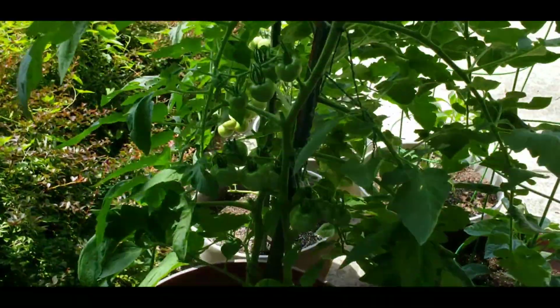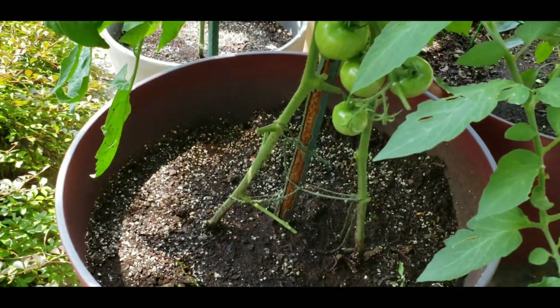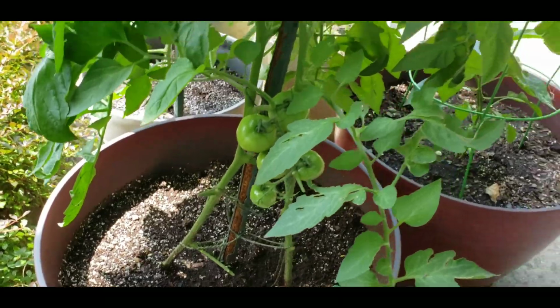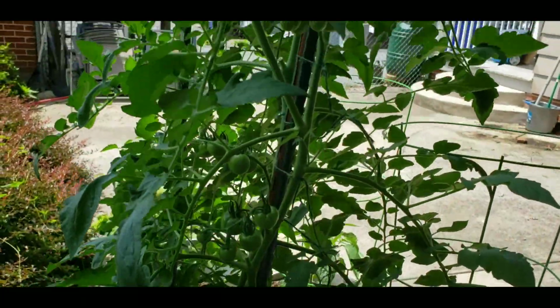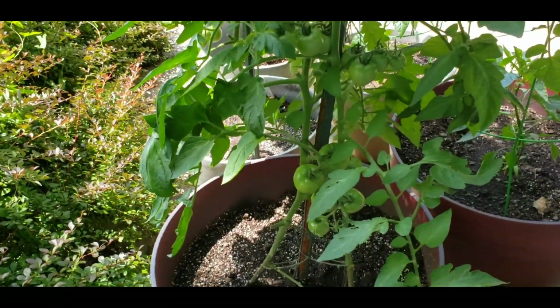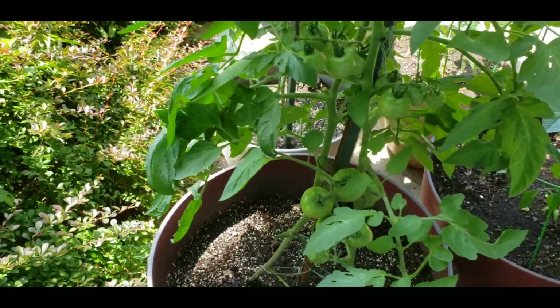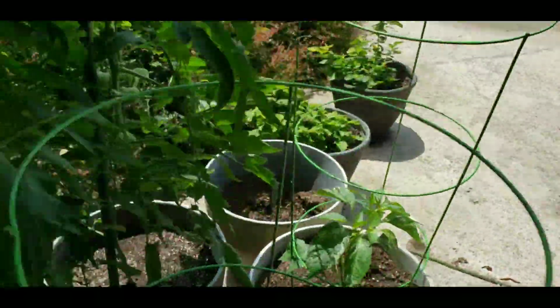And this one I actually have two tomato plants growing in this pot, so they're doing quite well growing together here. And I'll probably be picking some of these 4th of Julys here soon. And then let's go ahead and walk on around here. We're going to walk back to the Potager garden.